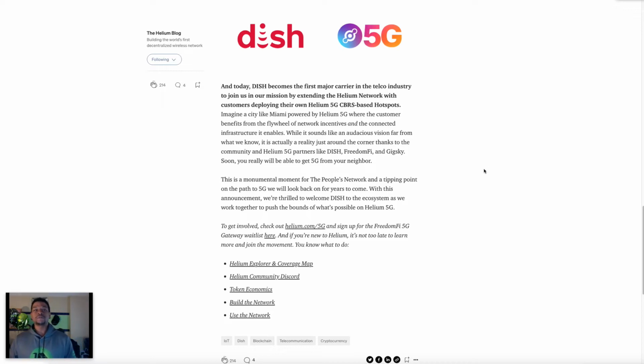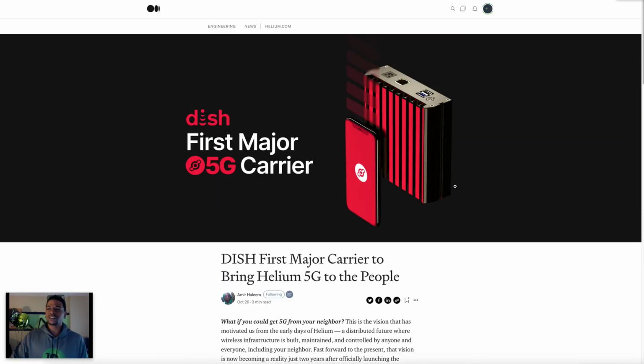This is really fantastic. I'm super excited. I've been part of the Helium ecosystem for over a year now and just been working on my Helium growth plan. We're deploying hotspots to create LoRaWAN coverage, and we'll soon be able to provide 5G coverage as well as soon as our FreedomFi hotspot comes in. So this is really cool.